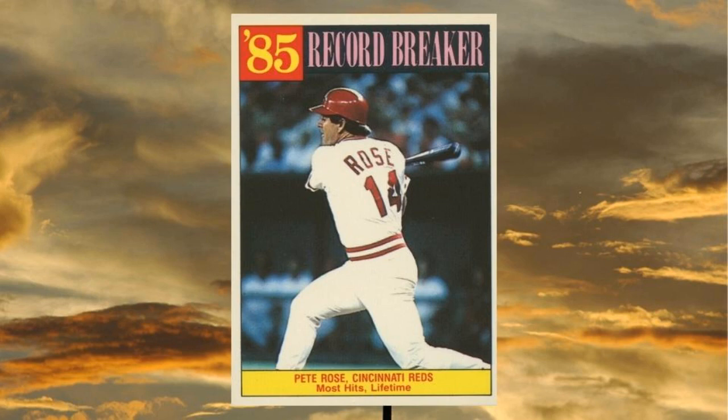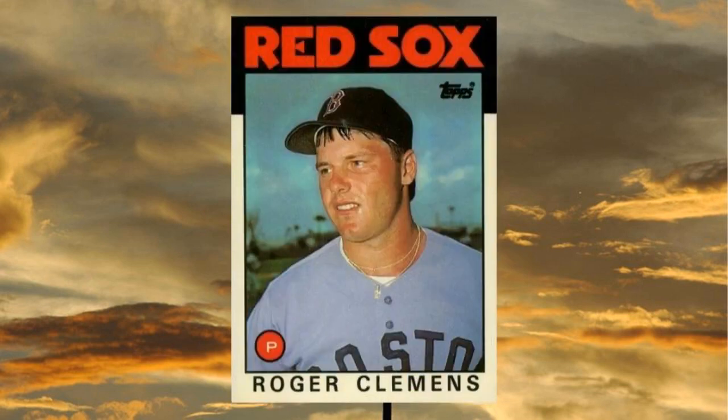Number 16. 1986 Topps Pete Rose Record Breaker, number 206. There was no bigger baseball story for most of 1985 than Pete Rose's final run to the all-time record for hits. It all came to a rushing emotional conclusion when he singled off Eric Show of the Padres on September 11th, and Topps commemorated the event the next spring with card number 206. So yes, this card was super popular right out of the pack, and the resultant years and scandals have done little to tarnish its appeal. Value $15 to $25.